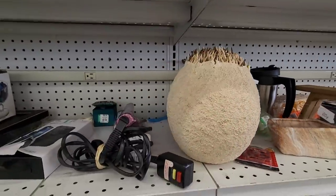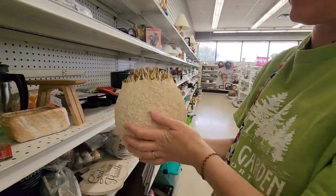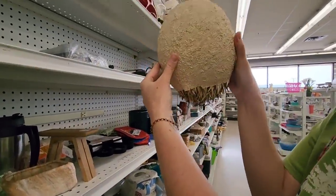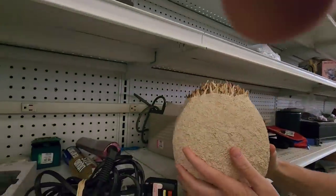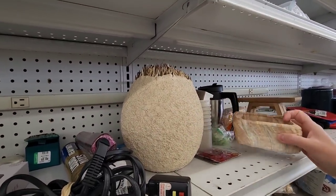Here, hold this. I want to see if it's heavy. I'm going to say it is. Yes, that's different. That looks like someone's coming out of this bag. Or a wasp nest. You could hang it like this and scare people. Oh, don't put your fingers in there. Yeah, it's fine. And then what's this? That's a little pot.